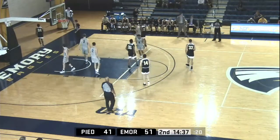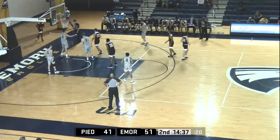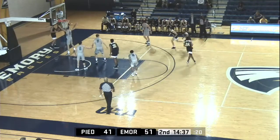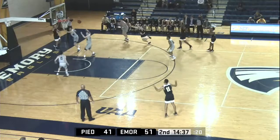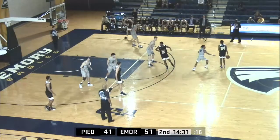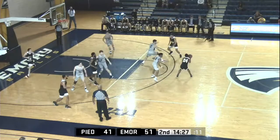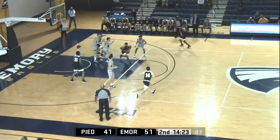I think the ball went off Clement Owens' foot, but I guess not, because they're going to give it back to the Lions. Michael Joseph is going to trigger it inbounds. He's checked by Greg Lawrence, who just checked in. Pass comes way out to Riley into Clement Owens. 51-41, Emory by 10. Emory in the man-to-man defense. They've been in it most of the game here.